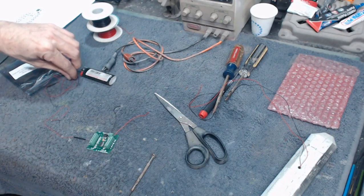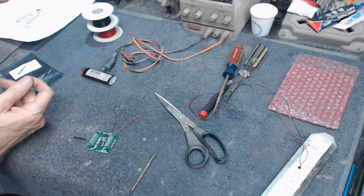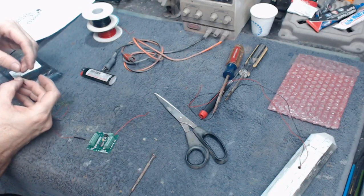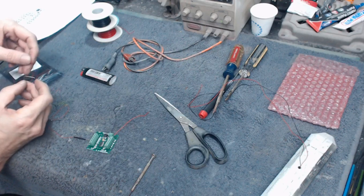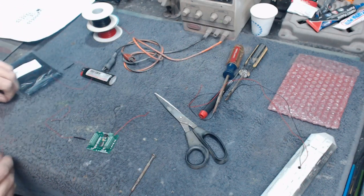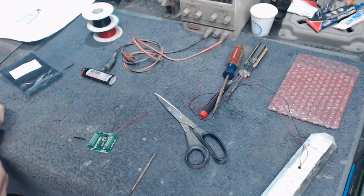Okay, we'll take our second one. Again, this has 6 outputs for this chaser effect. Okay, so we want to go into number 5.